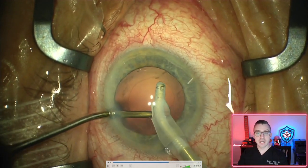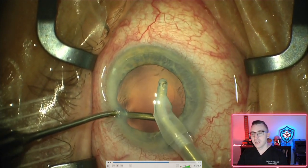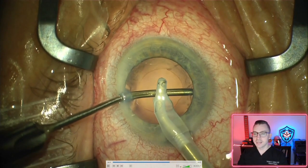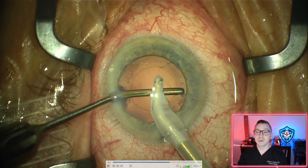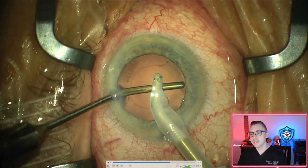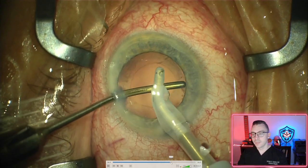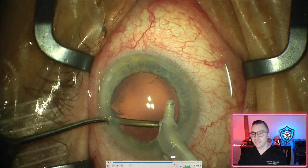I've switched over actually to using a two-handed piece, a bimanual handpiece here. I've got my irrigation port here, my suction or aspiration port here, and I'm using that to get this more difficult to reach cortical material out here under the capsule. We can see this stuff cleared up very nicely.